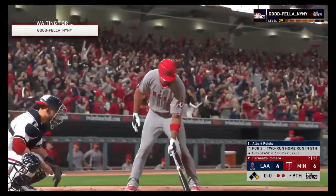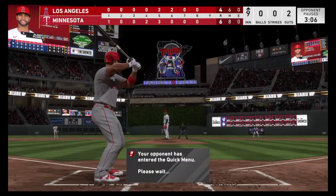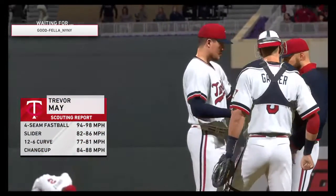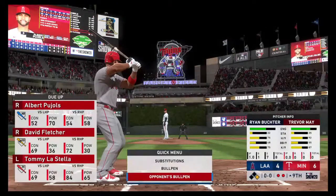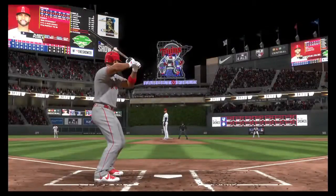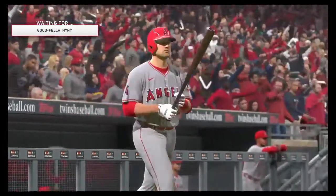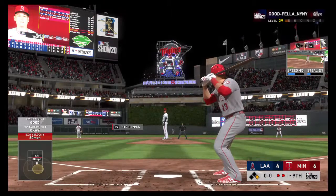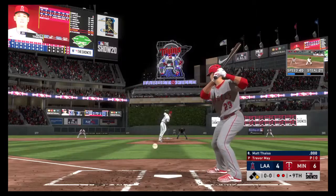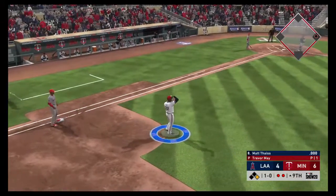Ready now for L.A. Albert Pujols. He comes to the plate as the last chance for his side. 2 out here in the 9th. Matt Thaiss will be called upon here to hit with the game on the line. Number 23, Matt Thaiss. And this one's in the dirt. And a nice job keeping it close. It's ball 1.